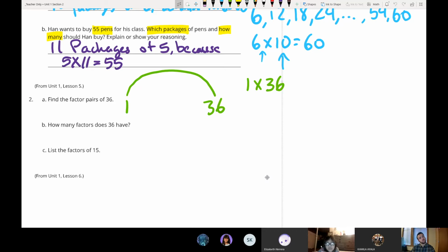You can do 2 times... You're right that 2 is a factor, and we know that first and foremost because 36 is even, right? And 2's skip count and land on even numbers every single time. So since it's an even number, we know 2 is a factor. We're trying to find that other factor pair that goes with it.